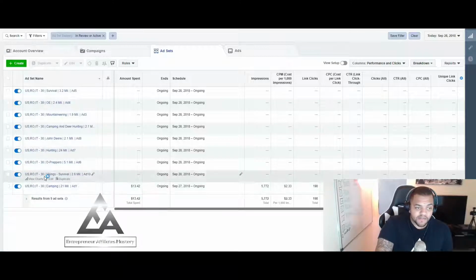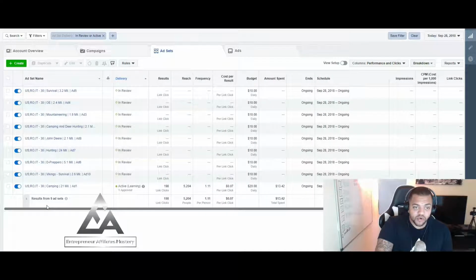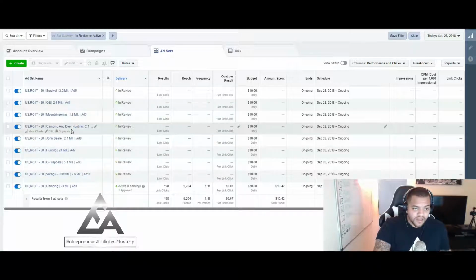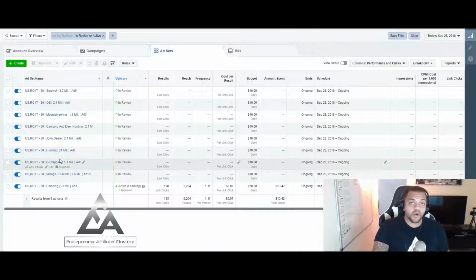Look how many ad sets I have. 1, 2, 3, 4, 5, 6, 7, 8, 9. I have 9 total ad sets that I'm targeting here. So think about how powerful that is. Because what most people do when they set up a campaign, they do 2 ad sets. They do 3 ad sets. And maybe you just do camping, 1 ad. And then you spend $100 and then you quit on that offer because it's not converting. But it's not converting because you're not testing enough. I don't know if camping narrowed down with deer hunting is actually going to convert more than hunting or doomsday preppers or these other audiences that I'm targeting.